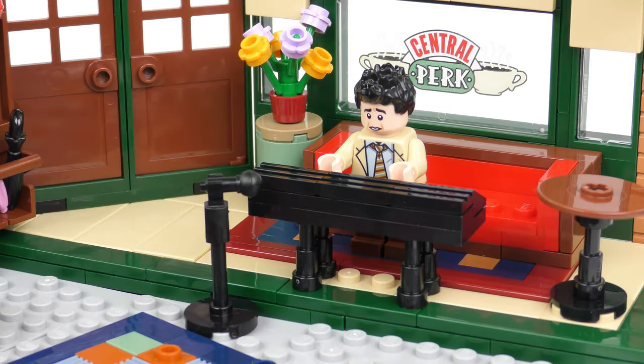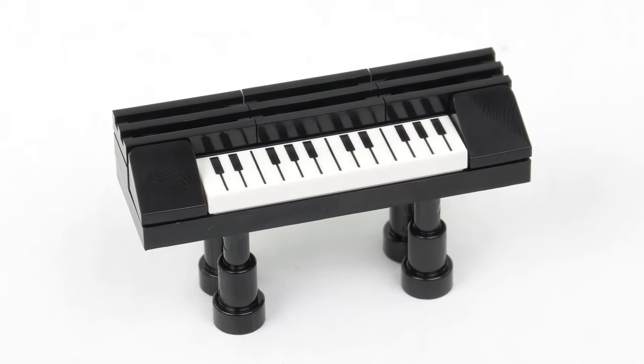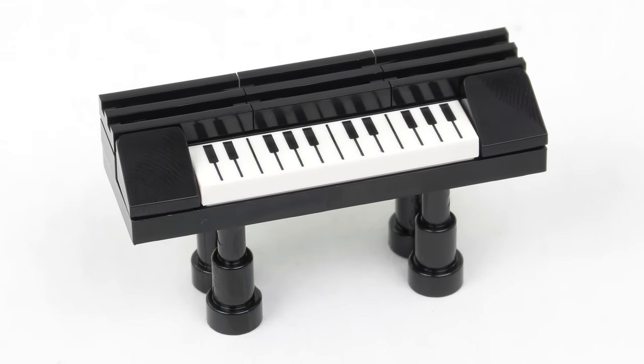Or if guitar playing isn't really your thing, how about a keyboard session with Ross? I seem to recall Phoebe was the only person who thought Ross was any good. The keyboard is a really nice little build. I especially like the 1x4 printed tile which shows two octaves of the keyboard.